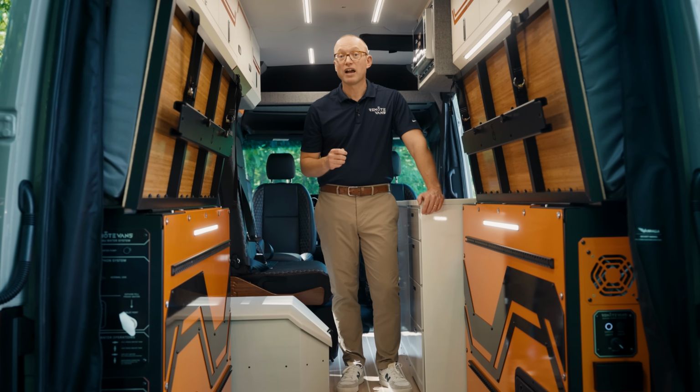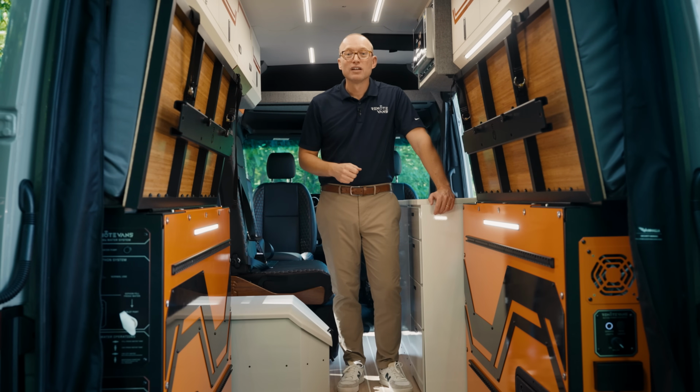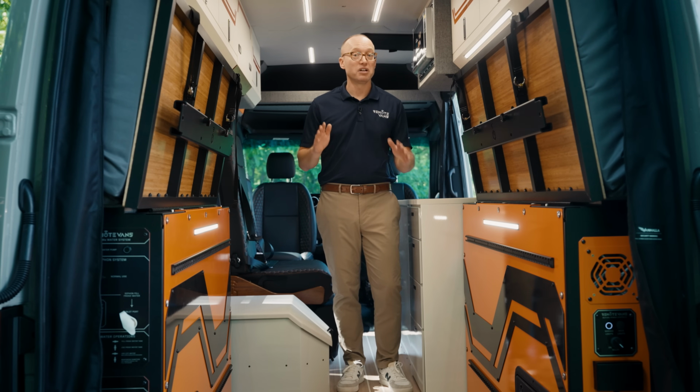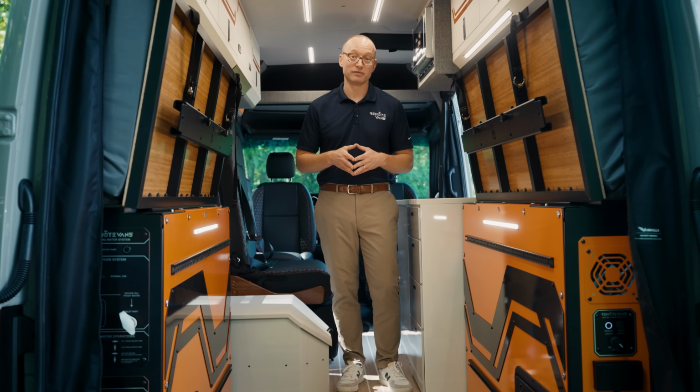You've also got L-track underneath the cabinets, which are actually holding up the beds right now. So when the bed is in the down position, you have additional points to be able to mount your iPads or a TV, so you could just kick back and watch some Netflix while you're lying in bed. Again, we've designed this space in a way that gives you as much versatility as possible.